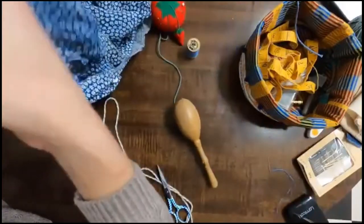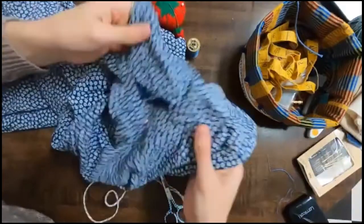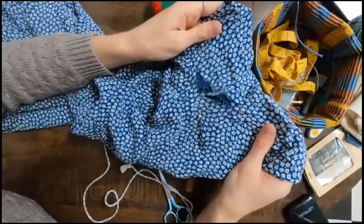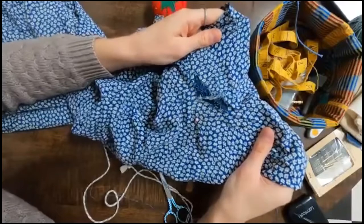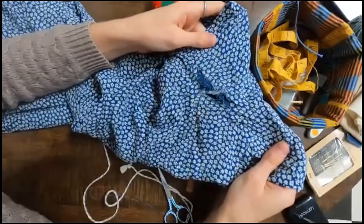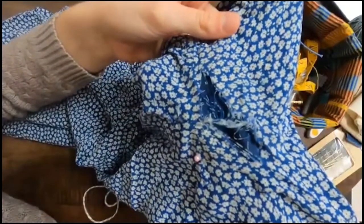I'm going to flip it out to the right side, and you'll see that my hole looks like that. There you can see it's just a small blue hole. And one thing about holes is you always make it worse before you make it better. You can see that I have all kinds of fraying that happened in this hole. There's like a seam that runs through it.